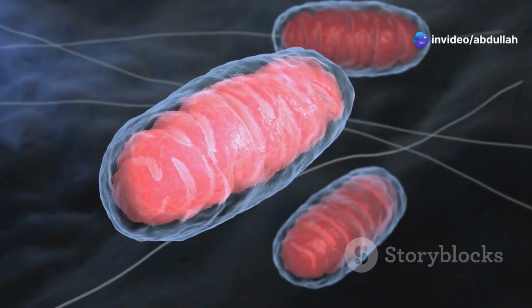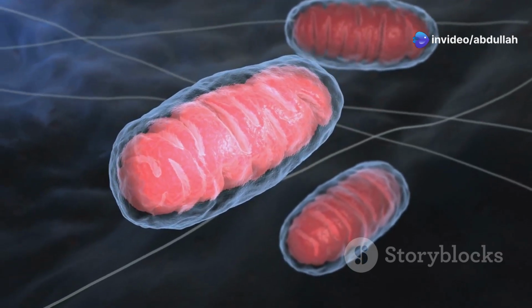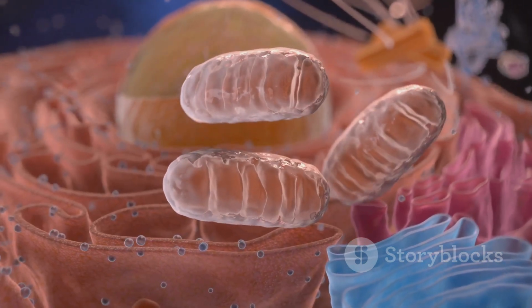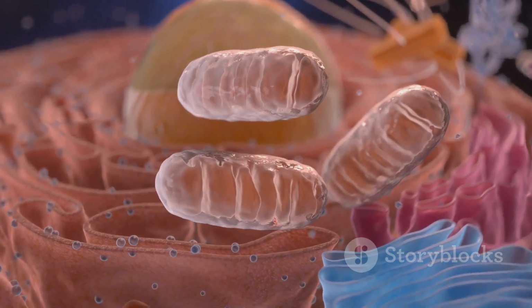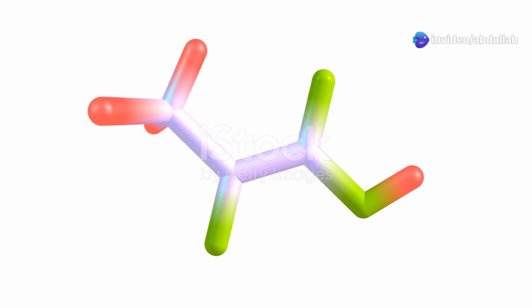Along with ATP, another crucial molecule is produced, NADH, nicotinamide adenine dinucleotide. NADH acts as an electron carrier and is essential for later stages of cellular respiration. The star of the show, however, is pyruvate, the end product of glycolysis.